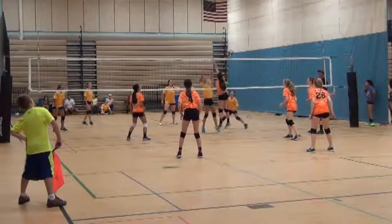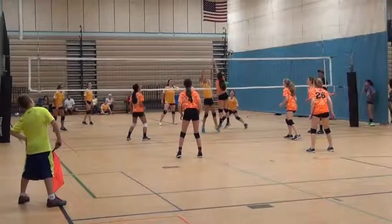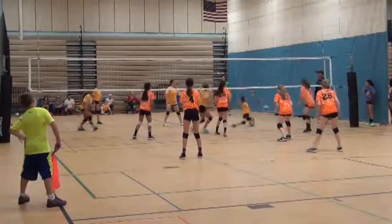That's having that aggressive, attacking that ball, not just setting it up in the air. She saw she had a chance to put a smack on it. She did, got the point. So great, great situational awareness there by Maggie.